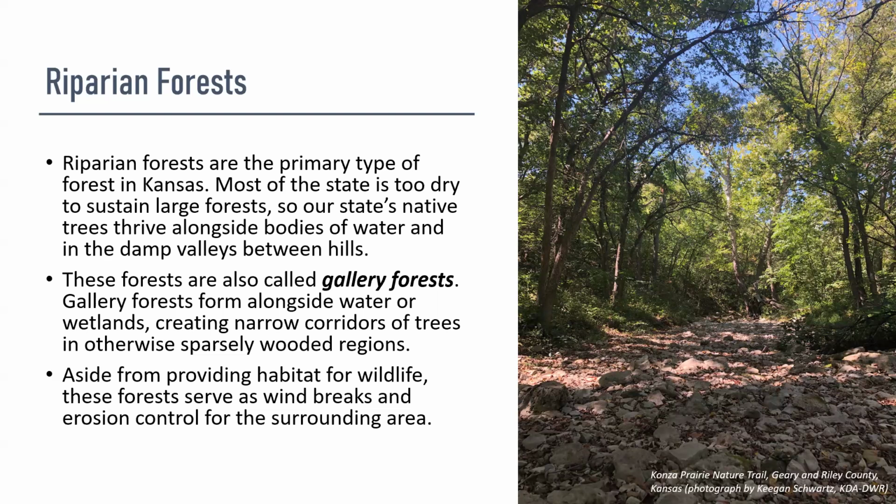Aside from providing habitat for wildlife, these forests serve as windbreaks and erosion control over the surrounding area, especially in a lot of areas where our streamlines, like here on the Konza Prairie Nature Trail. I took this photo while I was out helping with a foray out there as a volunteer. The streams can almost dry up entirely in summer when it's warmer, but if we were to get torrential rainfall, there would be a lot of water hitting this area very quickly.